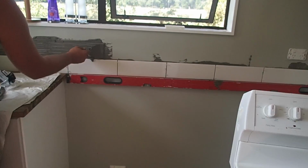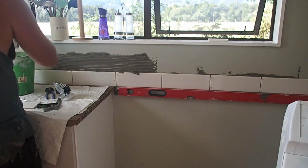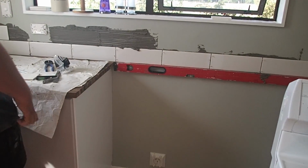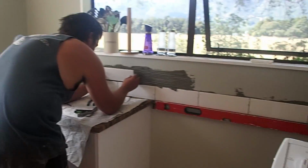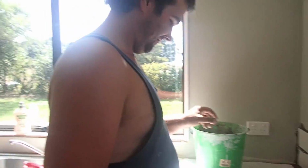So we've got white or metro. Well, they're technically cream, but I think they look more like white metro style tiles, and we're going to have a dark grey grout. So I'll show you that once a little bit more progress has been made. Come on, hurry up. Hurry up.